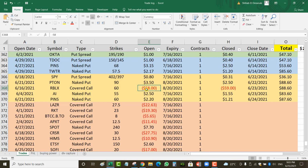And then the stock went up a little bit. The extrinsic value of the call option dropped a little bit. So by June 23rd, I was able to close it or get out of the trade for $59. So that gives me a $1 profit, so $88 net profit. Now my max profit would have been $2, but I would have to go all the way to August 20th, or Roblox would have to go even higher. So I decided to just take the $1 profit and move on.